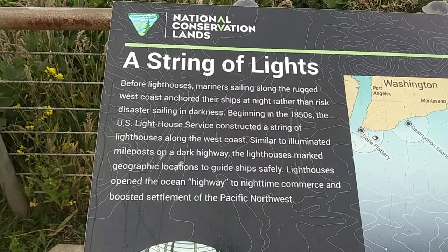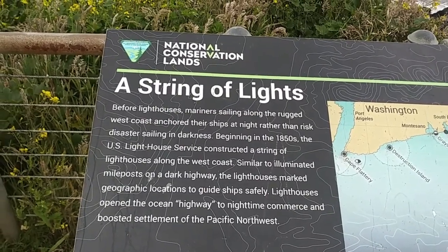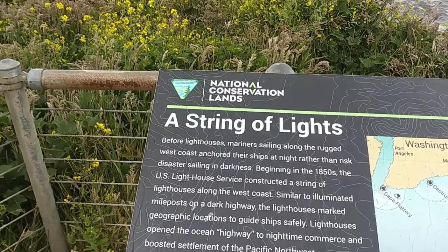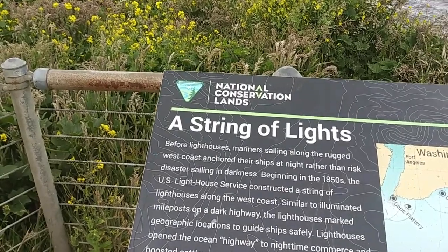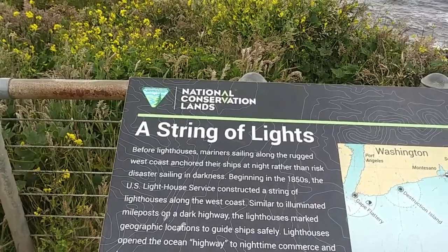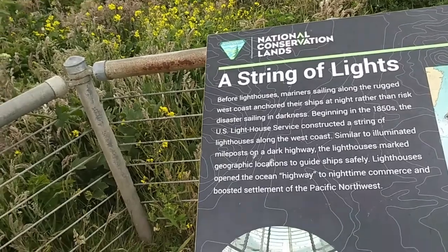Beginning in the 1850s, the U.S. Lighthouse Service constructed a string of lighthouses along the west coast. Similar to illuminating mileposts on a dark highway, the lighthouses marked geographic locations to guide ships safely. Lighthouses opened the ocean highway to nighttime commerce and boosted settlement of the Pacific Northwest.